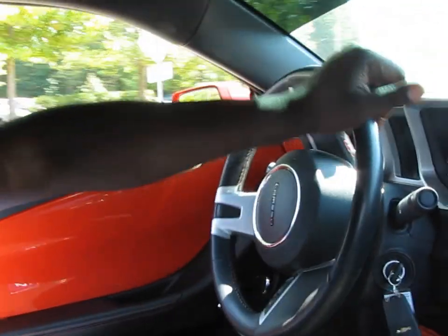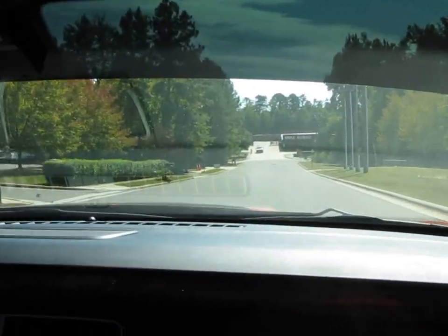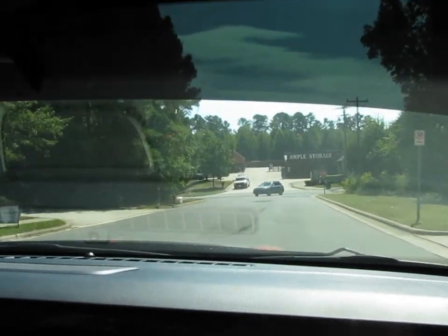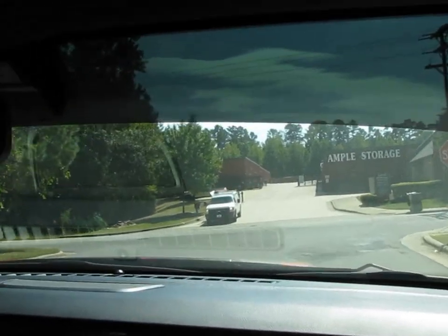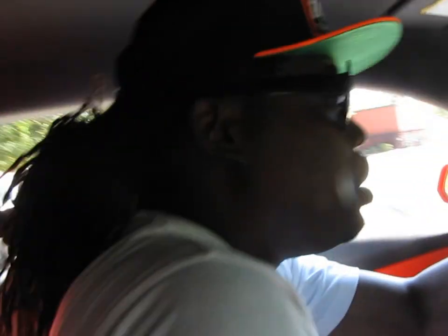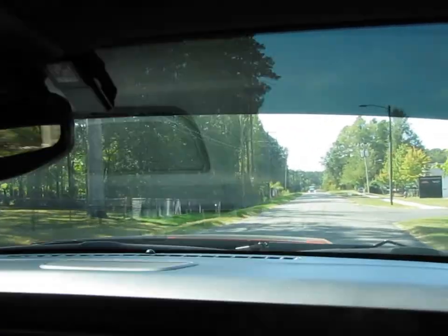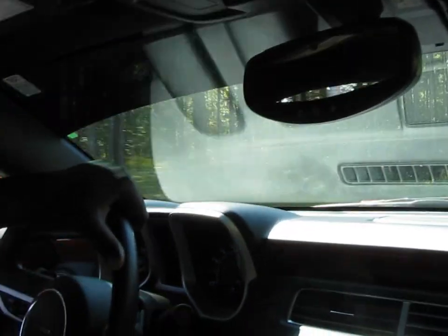Yeah, she ready. Let's go this way. Go a different way today. Obviously can't go that way. Gets up to the speed limit pretty fast. You know, I don't be riding around speeding and all that.